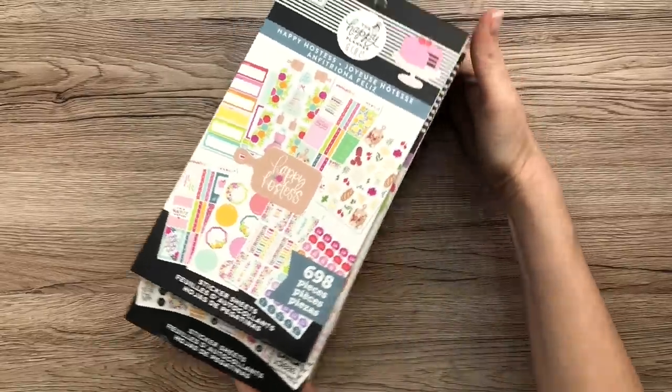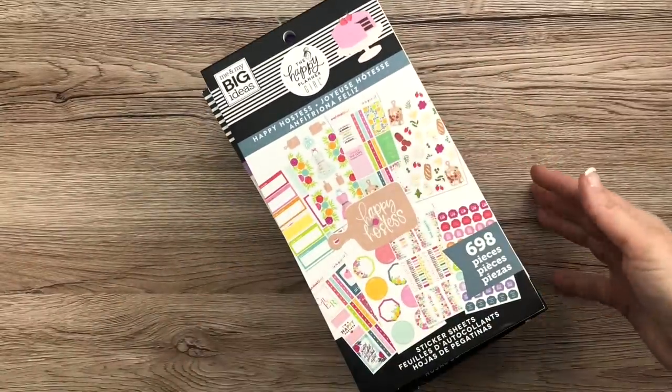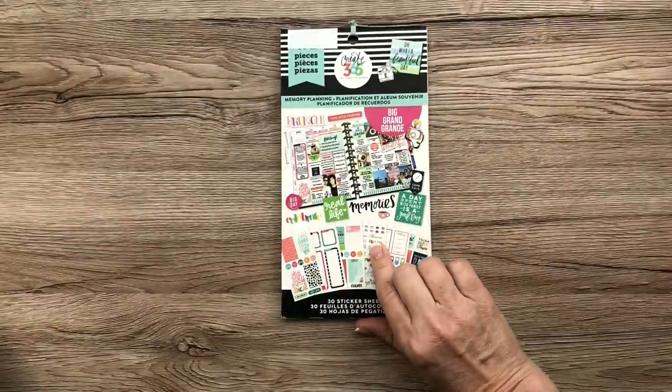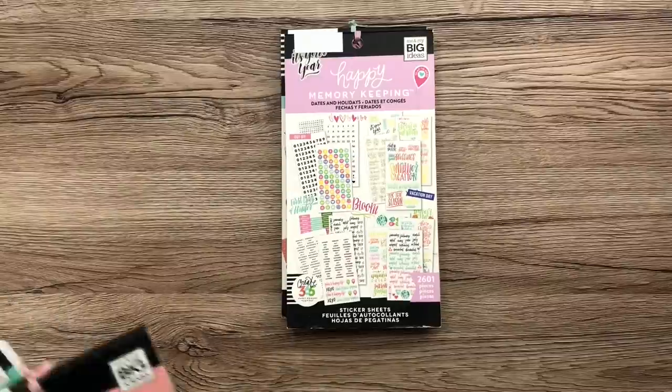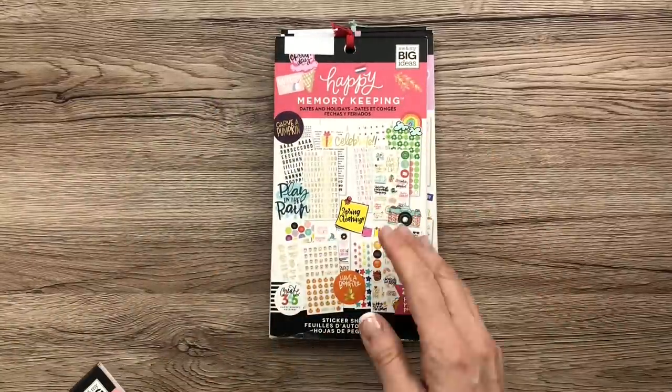I was not able to get Goal Getter, but I did get an accessory book with Goal Getter in it, which I'll show you in a few minutes. Okay, next I have the memory planning books, the memory keeping books. This is, I think, the first one that they made. And then I have the Dates and Holidays. I have Dates and Holidays 2. And these are all in big. These are all big because the memory planners are big.